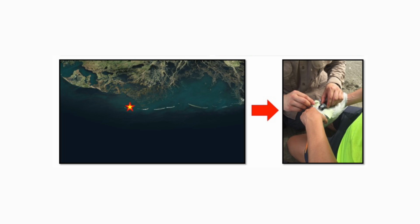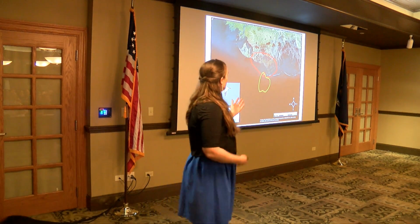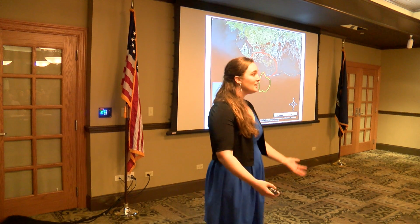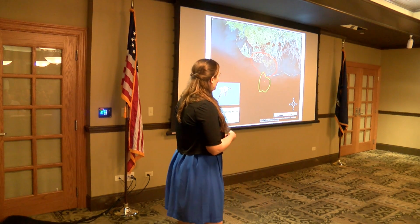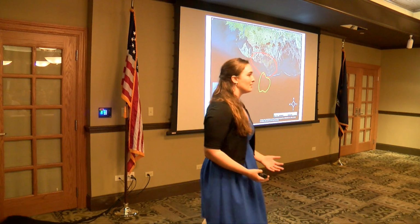To answer these questions, we deployed GPS loggers during the breeding season, and we found that the majority of our tracked birds preferred these marshy areas to the north of the colony. These marshy areas are really productive, and they harbor a lot of small fish nurseries. In addition, they also targeted offshore areas in which they can follow behind fishing vessels in hopes to catch an easy dinner.